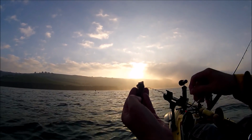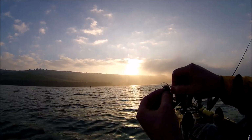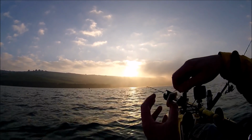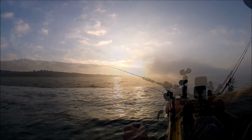Got the head of the calamari squid here, which of course I'm going to use as bait, along with the squid strips. But a little tip for you: when you hook this up, if you hook it through the eyes there, it will release all that ink, all those black juices out of the squid head.